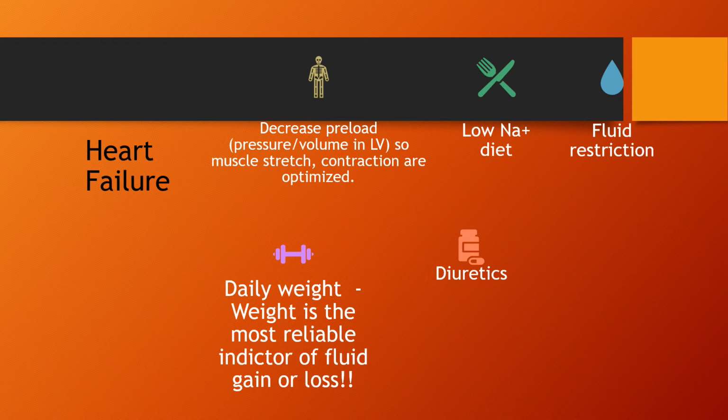So basically, here's an example. If you take their blood pressure at rest before you start the activity, and it's 120/80, and then you take it again during the middle of their activity and it's 170/80, it's too stressful on them and we need to back off.